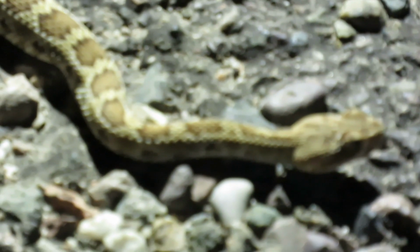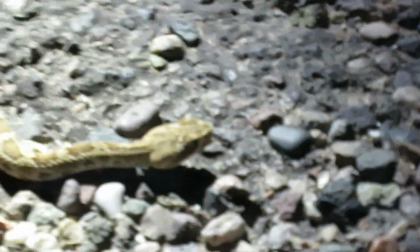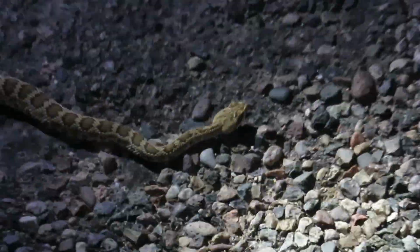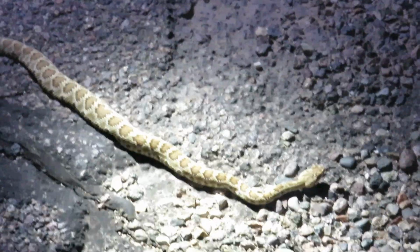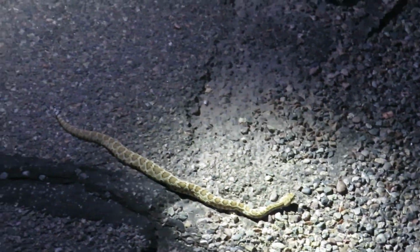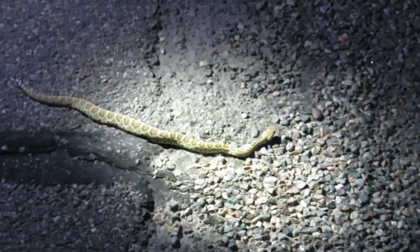But this is the species that a lot of people will claim will chase you. And they're really aggressive, but as you can see, if we don't bother him, he's not interested in bothering us either. So it looks like he's wanting to go off that direction, so as soon as we can tell there's a clear spot for the cars, then we will get him across.